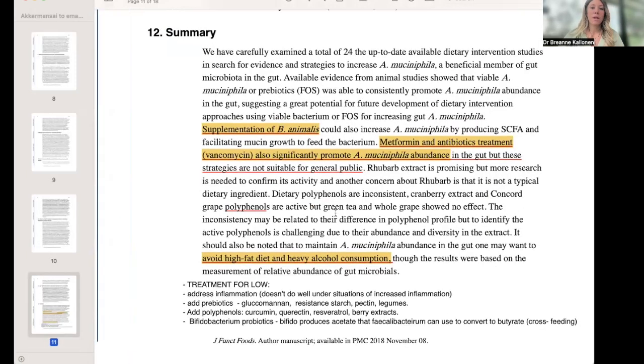How do we raise Akkermansia? Things like Bifidobacterium B420. It's a very specific strain of probiotics that has been shown to raise Akkermansia. Interestingly enough, one of the ways that we feel metformin could be helping with individuals' blood sugar management is metformin actually creates a positive increase in Akkermansia, which I find very, very interesting. You want to avoid a high-fat processed food diet, avoid heavy alcohol consumption, follow an anti-inflammatory diet, more healthy prebiotics like glucomannan, pectin, more antioxidants in your diet, so things like berries, resveratrol, curcumin, and my favorite way to increase Akkermansia is with Bifidobacterium probiotics. So I find that piece of research very interesting.